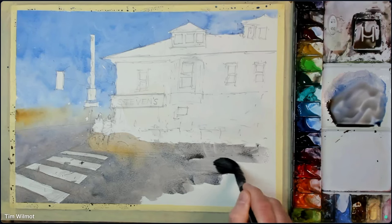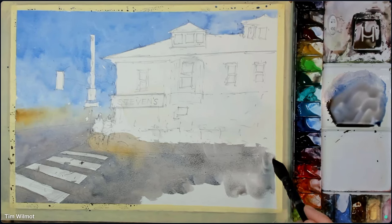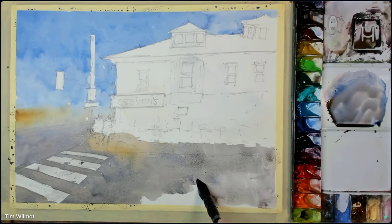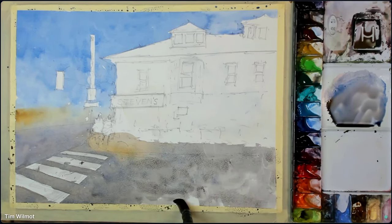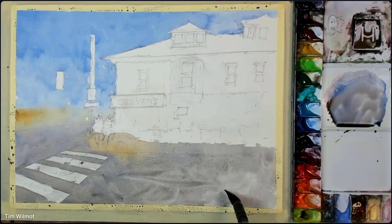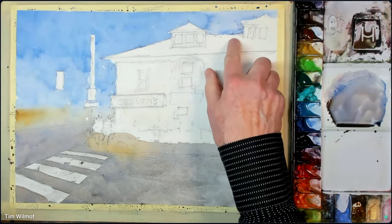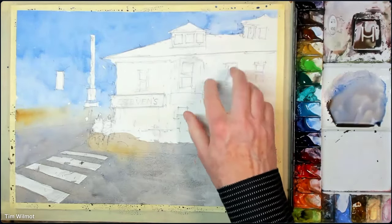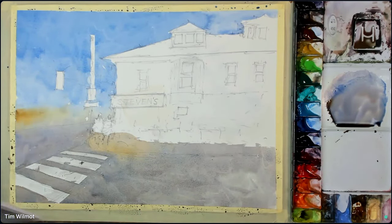And the bottom edge of the planters, pavement. Perhaps a little bit lighter on the right hand side. Oh, it's quite grey there. There we go. Now, meanwhile, the roof should be. I went over that with a little bit of the paint, so that's quite dry. So back to the plan.